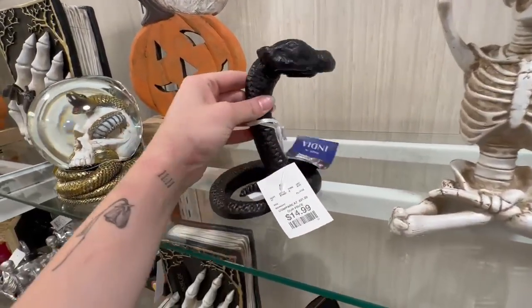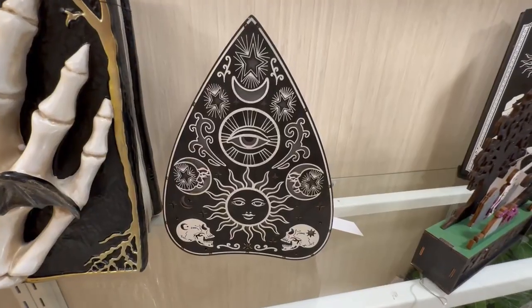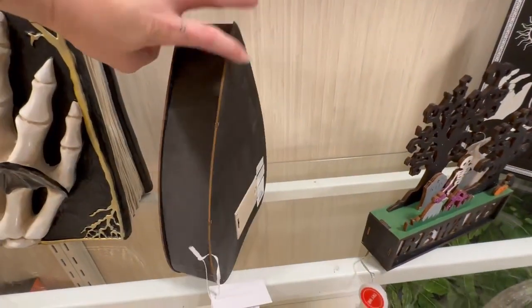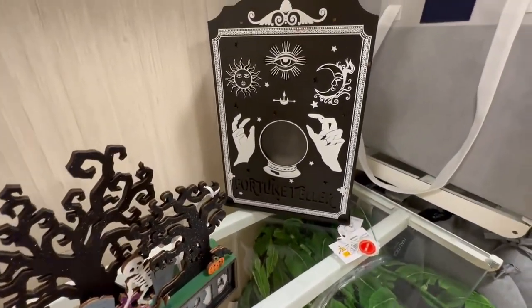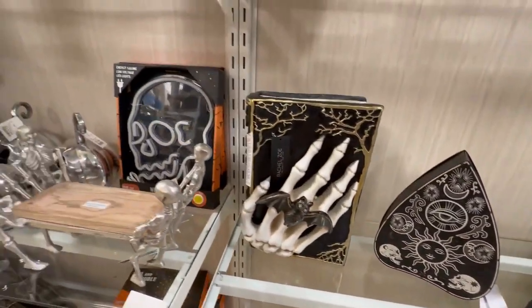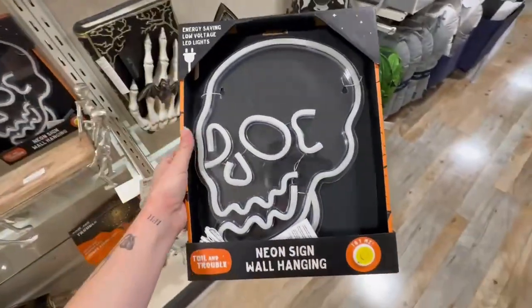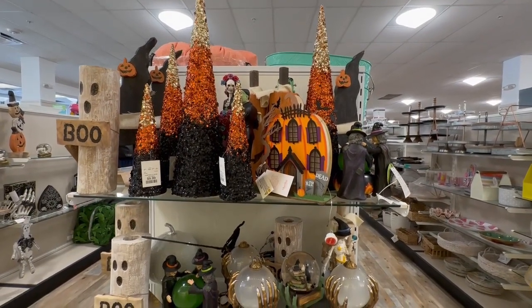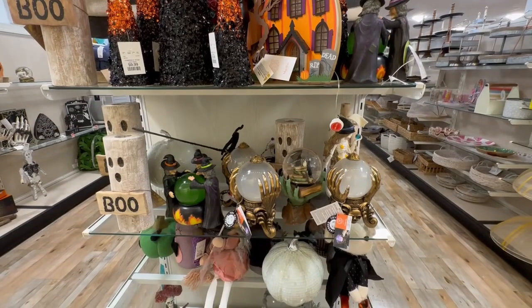This little snake would look really cute on a stack of books or something, like some spooky books. This planchette was $15, some sort of light up decor, and then you have another one over here, like a very tarot-esque vibe. Look at just how aesthetically pleasing this is. Like a shelf just full of spooky goodies. I absolutely love it. I know we all do.